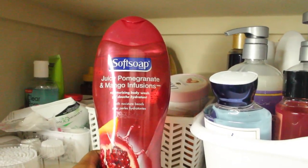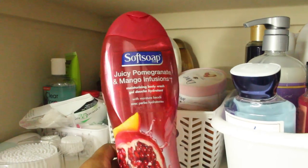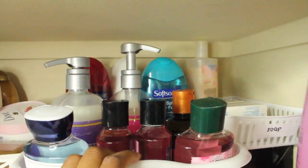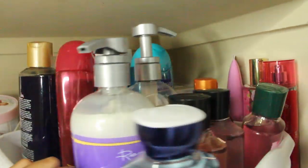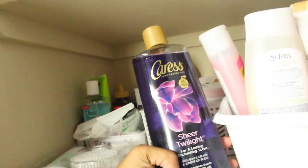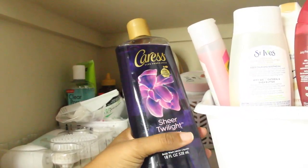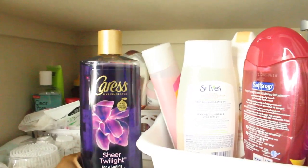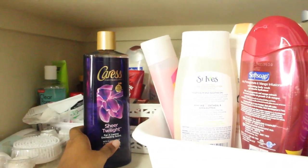Then I have some more Soft Soap washes that aren't really scrubs. I think this has like pomegranates, but it's not a scrub, they don't exfoliate. So this is the Juicy Pomegranate and Mango one. Then we have the Citrus Splash back there. I might have to slide this out a little bit so I can get to the back. We have this Caress wash. This smells like, I don't know, like a church lady to me. I don't really like this one. I got it though because I wanted to try it out, but I don't really use that one because it's kind of strong and it smells like a church lady.